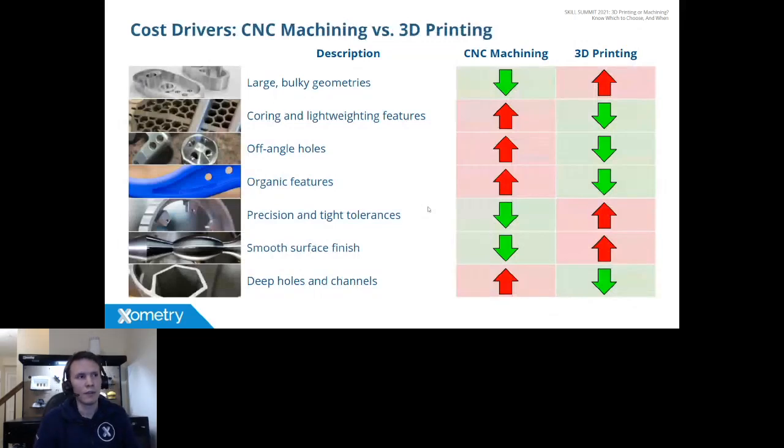So what does this all mean? I just spent a lot of time on 3D because it's not just one thing. CNC machining is easy, right? I have a part, I cut a part, I have tool sets, but it's one machine that could do so much. 3D printing is a range of machines that are out there that can do a lot of good things, some better than others, and there are strengths and trade-offs to each.